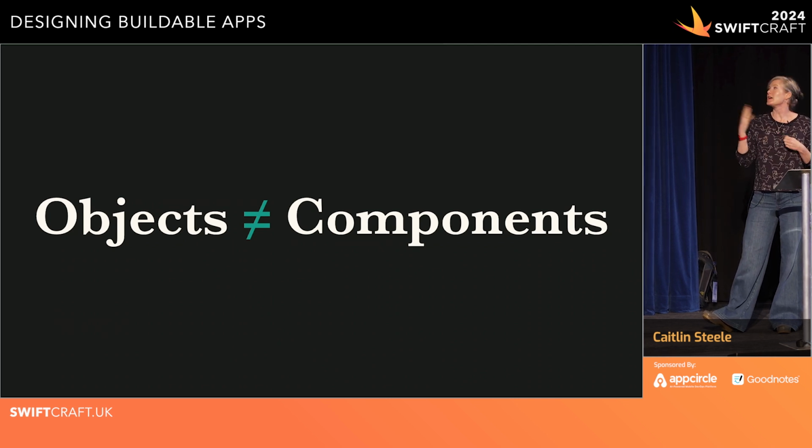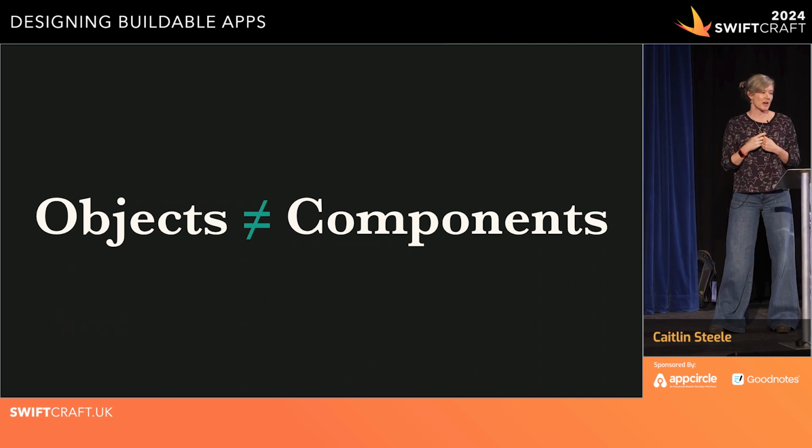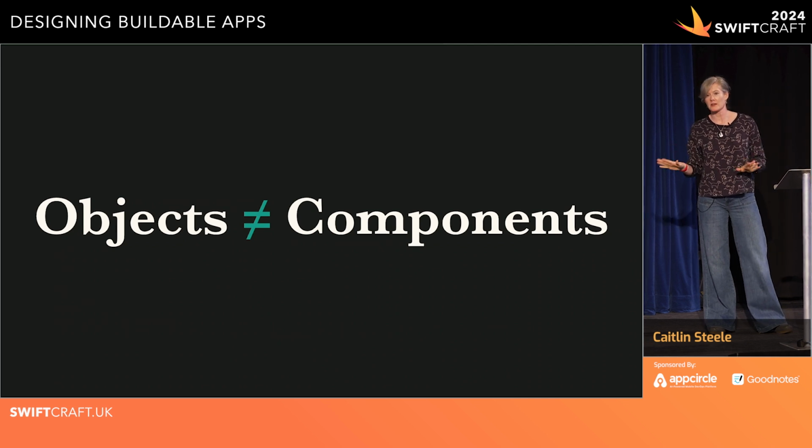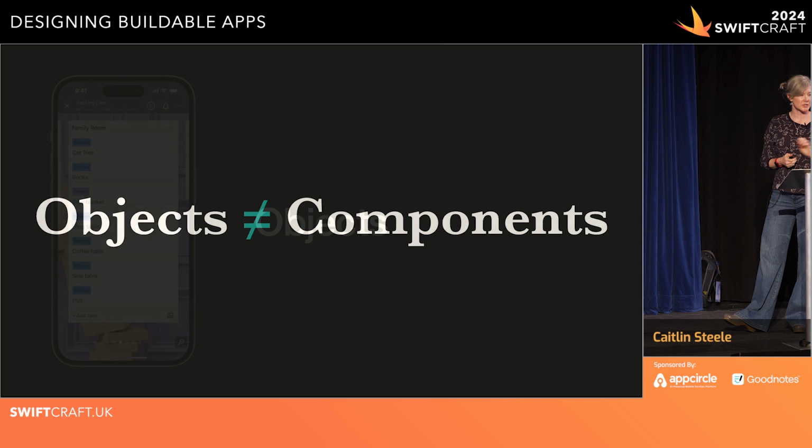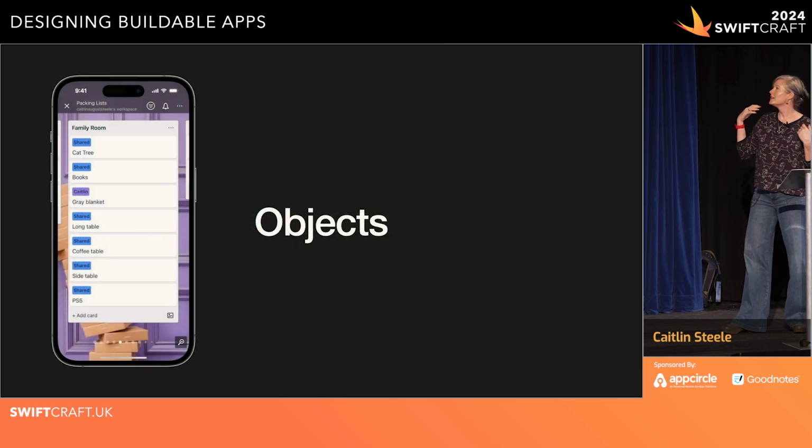A library for a component wouldn't account for how a collection view works, never mind a lot of the things that we're able to do with SwiftUI now. So let's look at how objects play out in an app. Here's the Trello app. It's pretty straightforward.